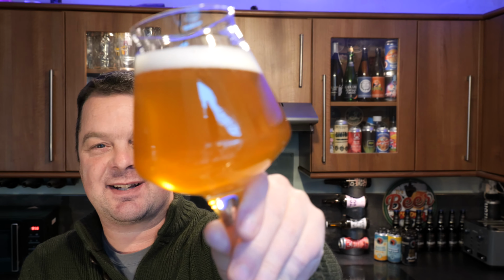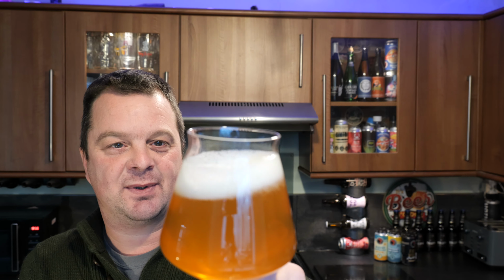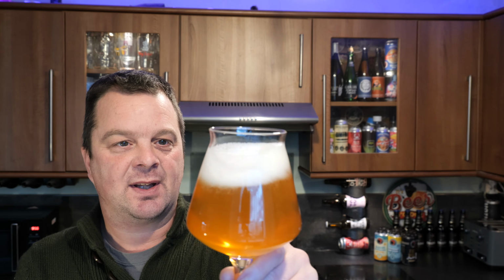But yeah, beer in the glass, hazy, one finger whitehead, good levels of carbonation, nice head on the beer. Let's get the aroma.